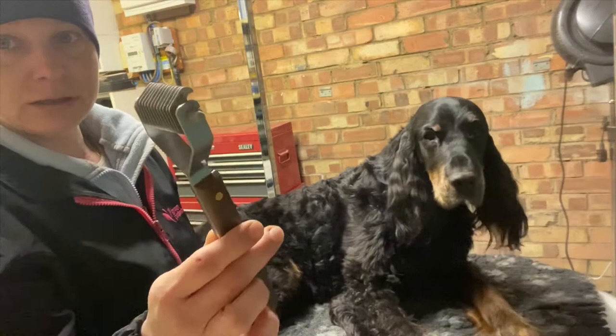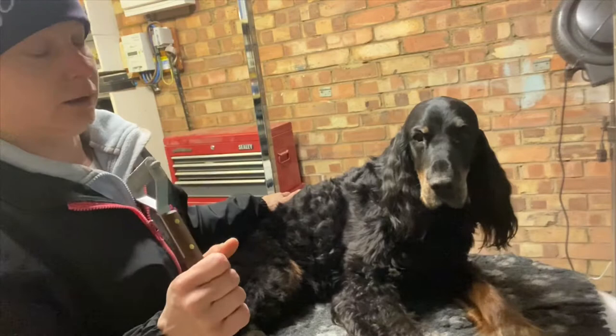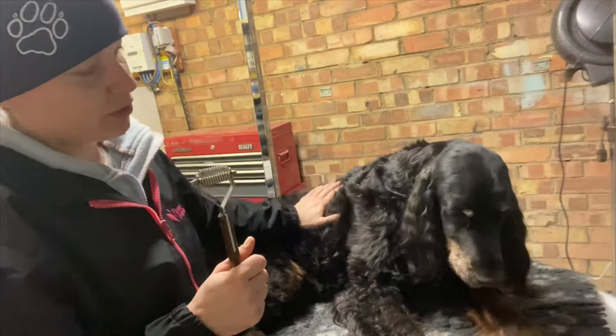It's got little sharp knives with it. You won't scratch the dog because they bend a bit. And I will only go with the Coat King over each section just once, because this will remove even the hairs we don't want to remove. But at the moment she's just too thick, and this will cut a lot of the time.